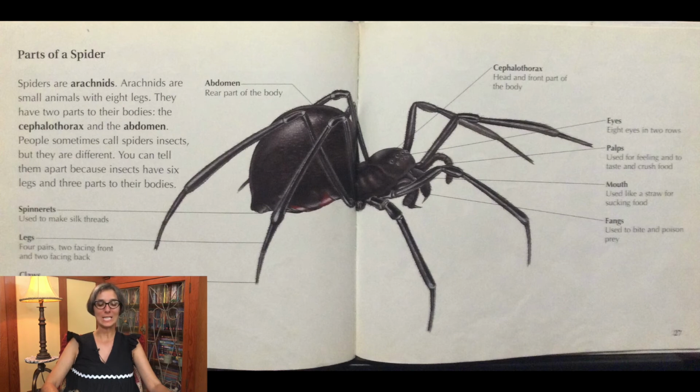So here you can see the biggest part of the spider is its abdomen, and that's the rear part of the body towards the back. The cephalothorax is the head, the front part of the body. Then you can see its eyes. It has 8 eyes in 2 rows, so 4 eyes on the top and 4 on the bottom.